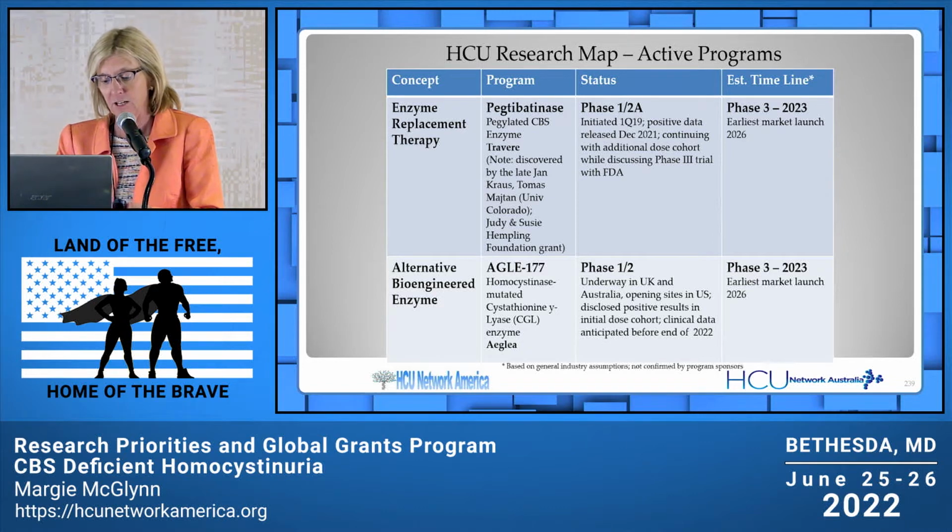Then we have the alternative bioengineered enzyme. Doesn't yet have a name other than AGLE 177, coming from Aeglea. That's where the AGLE comes from. They say it's a homocysteinase enzyme. It breaks down homocysteine. And it's a mutated form of a different enzyme that they do all their fancy bioengineering with and come out with this product.